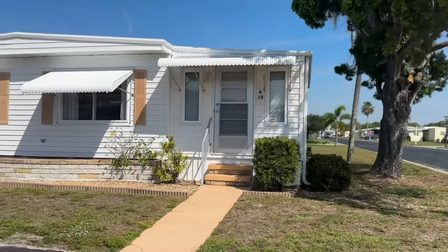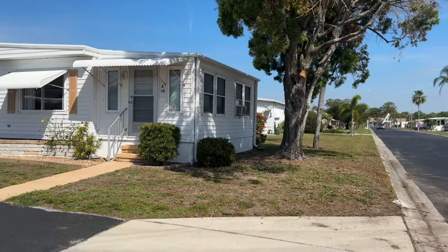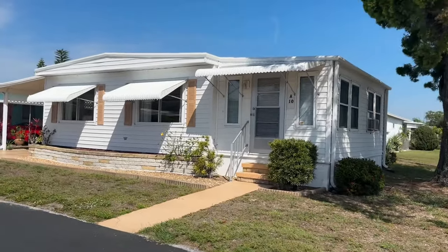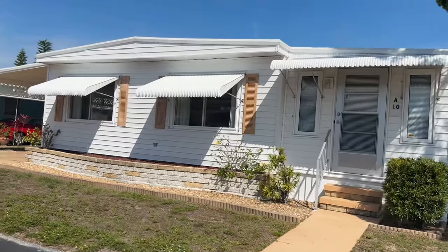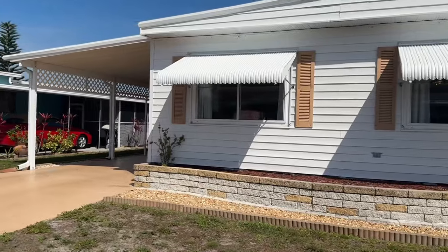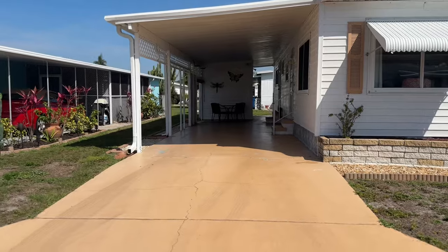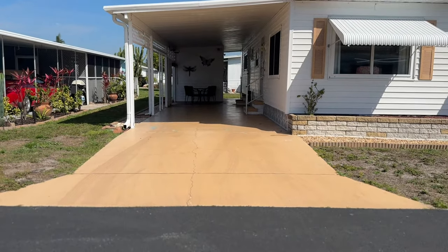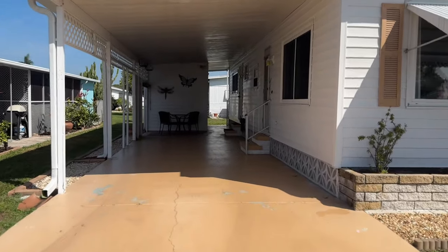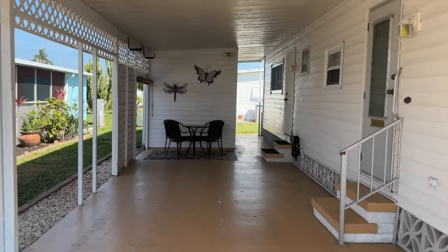This is a 1970 double wide home with two bedrooms and two bathrooms. It sits on a nice corner lot, and although it's at the front portion of the property by the gate, it is a gate that stays closed throughout the day, so not too much traffic. This has a fully enclosed lanai, giving you a total of 1,296 square feet. This home has a double length carport, so plenty of parking.